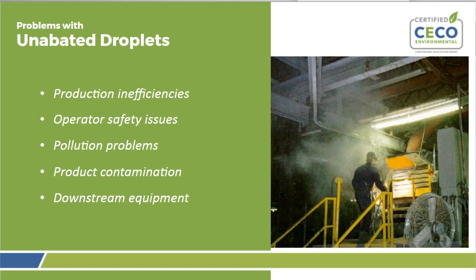Unabated mist can cause production inefficiencies, employee safety issues, and pollution problems. Further, this entrained liquid can cause product loss, product contamination, and destruction of downstream equipment. Because of these consequences, this issue has received a great deal of attention.